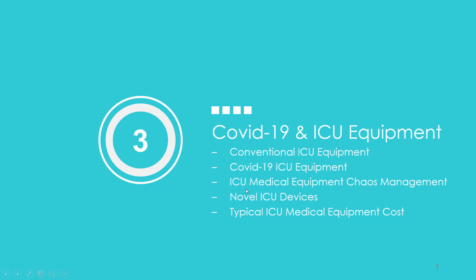After that, the discussion of the impact of chaos created using numerous medical equipment in a typical intensive care unit room will be made, stressing the importance of its management. Later, novel intensive care unit medical equipment will be presented. Finally, we will present typical medical equipment cost of a 16-bed ICU department.